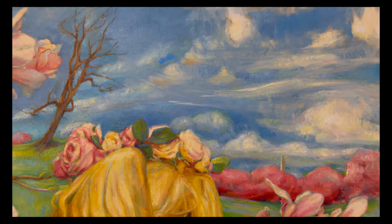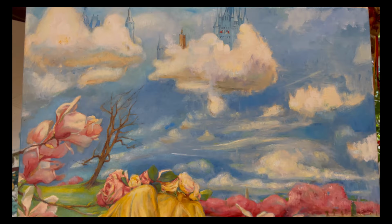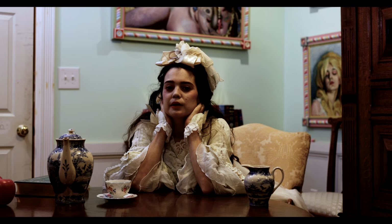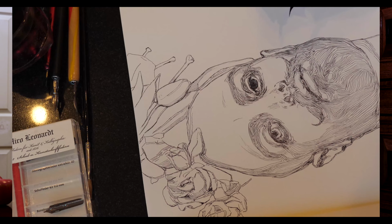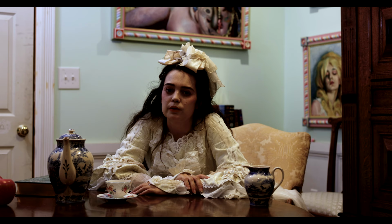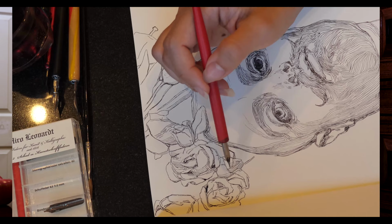I've been doing so much painting lately that I'm rather looking forward to this weekend class I'm going to teach. It's going to be all about pen and ink. I'm going to be doing a lot of demonstrations about drawing the portrait using a linear method, and there's no erasing. It's all just with permanent ink on white paper, and I'm quite excited about that.